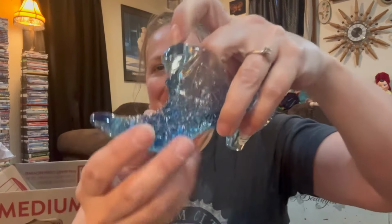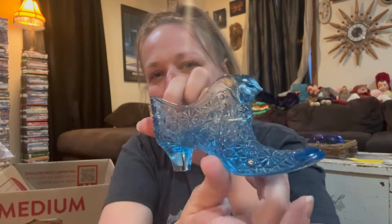I think this is the last shoe. Beautiful. Love them. There were so many.